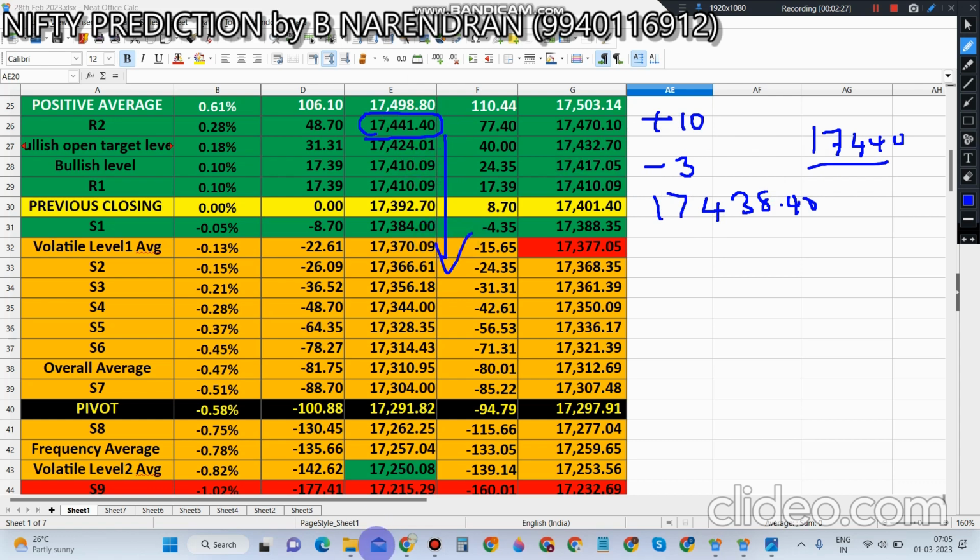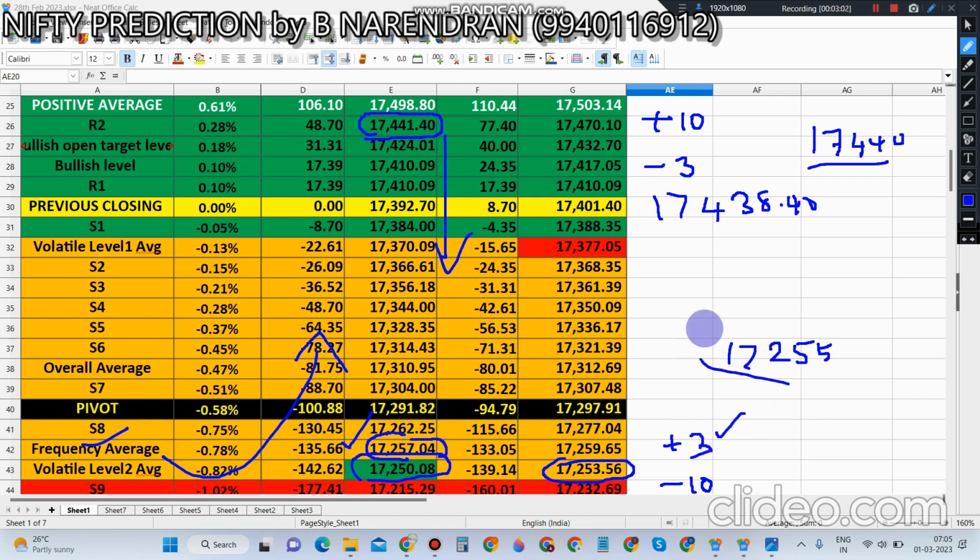So Nifty started to fall down. And as we knew, this particular level is the volatile stop loss for the bullish, so it is not broken either, and on the lower side we have 17,255, which is above this level. We have so many levels for the stop loss, plus 10 points, minus 10 points for the low, so plus 3 points. This particular level also matched with the frequency average level, which means Nifty kept the 3-point perfect range on the lower side. So that is the reason it's not able to break further.